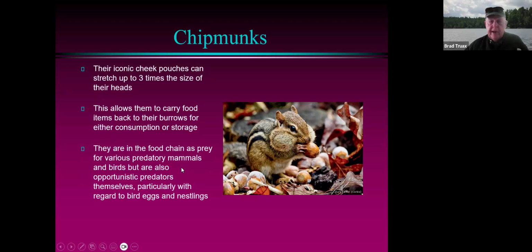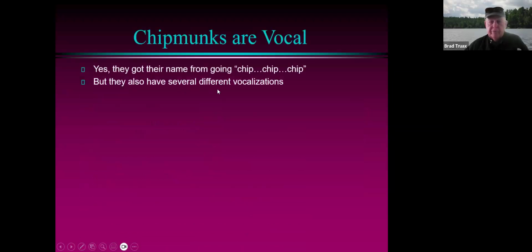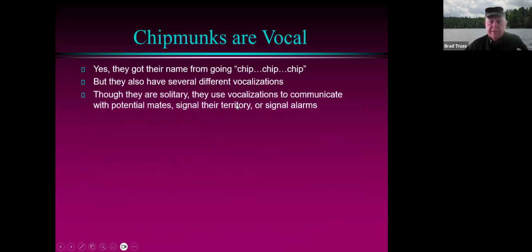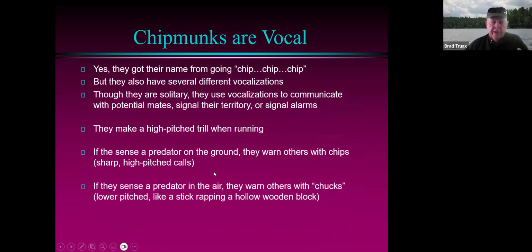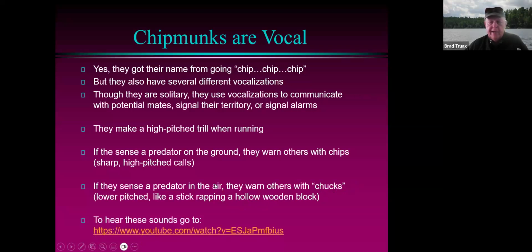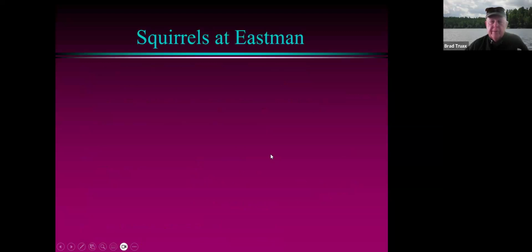Chipmunks are very vocal. They get their name from going chip, chip, chip, but they also have several different vocalizations. Though they're solitary, they often use these vocalizations to communicate with potential mates, to signal their territory, or to signal alarms. They often make a high-pitched trill when they're running, and if they sense a predator on the ground, they warn others with chips, sharp, high-pitched calls. And if they sense that predator in the air, such as a hawk or an owl, they warn others with something called chucks. These are lower-pitched sounds, like a stick rapping on a hollow wooden block. And I couldn't get these to quite play in this presentation, but if you want to hear those sounds, you can go to this YouTube site to hear them.